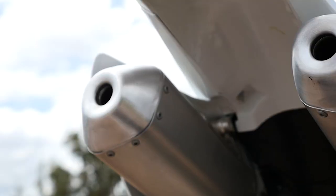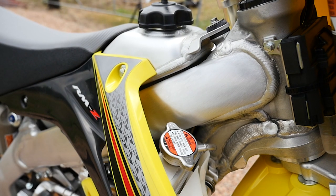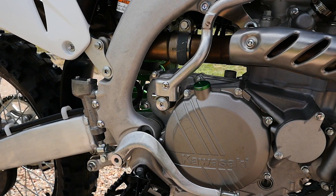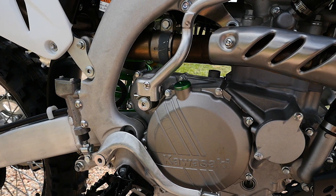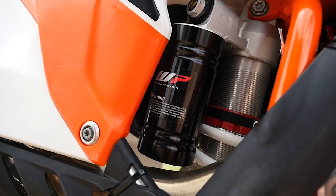A lot of the bikes have got huge overhauls. I mean, the Honda, for instance, got massive overhauls to its engine. Suzuki across the board to engine and frame. Kawasaki, a lot of tweaks across the board, again, a lot of emphasis on electronics and their ECU. KTM and Husky, more tweaks, I suppose.